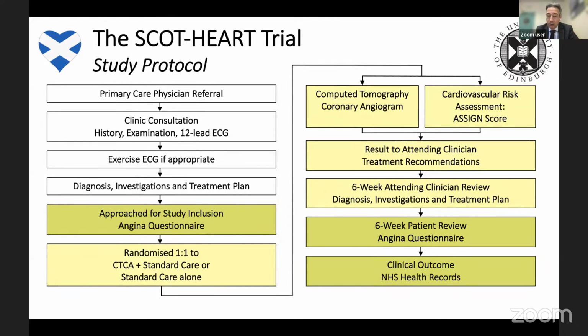And it's only as the patient was really leaving the clinic that we approached them to take part in the SCOT-HEART trial. They were randomized one-to-one to either standard of care alone or standard of care with CT on top of it. Then we wrote to the clinicians six weeks afterwards to tell them the result of the CT angiogram, but also as a control prompt, we gave them a cardiovascular risk score. In Scotland, we call that the ASSIGN score, but it's the same as the Framingham risk score, really. It does have more details, and it is actually suitable and calibrated for the Scottish population, so it's more relevant to them. But we gave them another prompt: this patient has a risk of X of having a heart attack over the next 10 years.